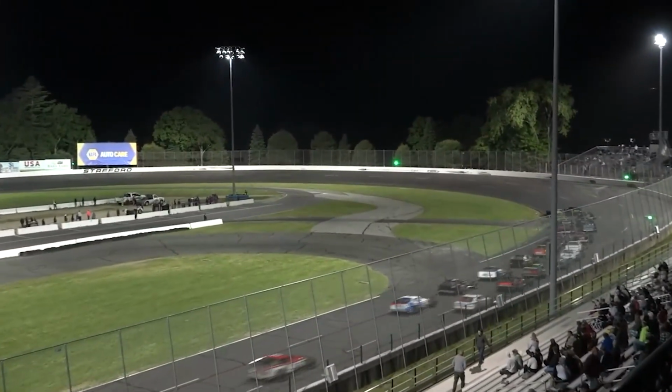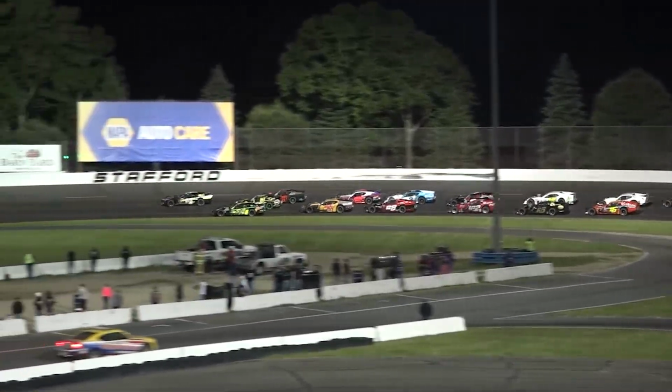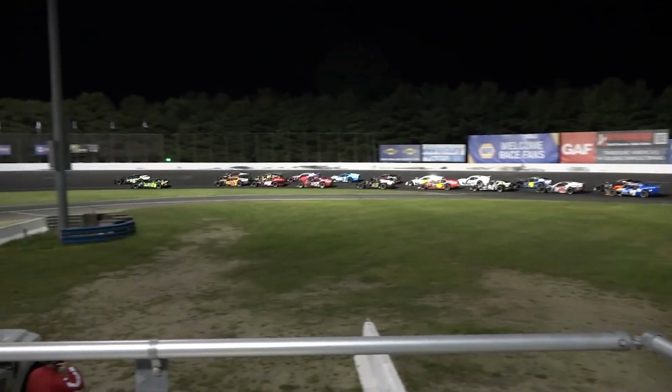27 cars, 40 laps. The SK Modifieds are underway. They head into 1, and they're almost 3 wide. They are 3 wide. Chapman takes the lead while Flynn scoots by Flannery. There's no question about it. Chapman jumps into the lead. Side by side, still 3 wide in a battle for the 3rd position.